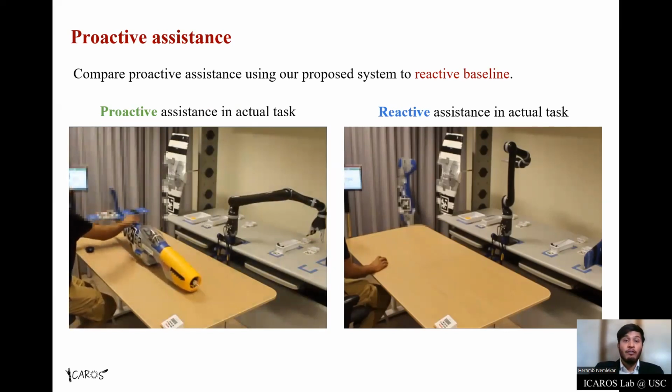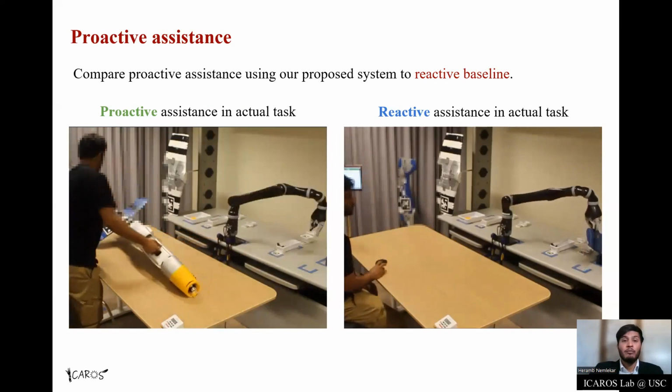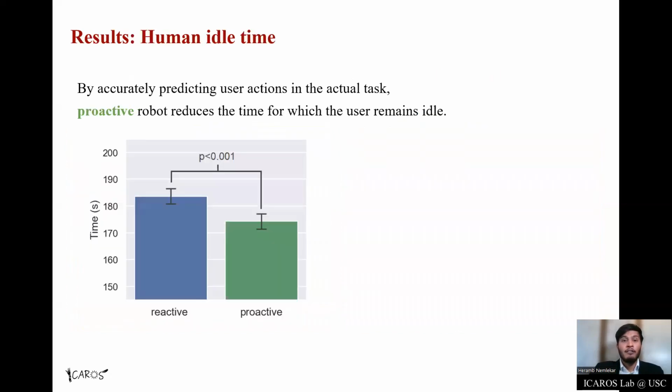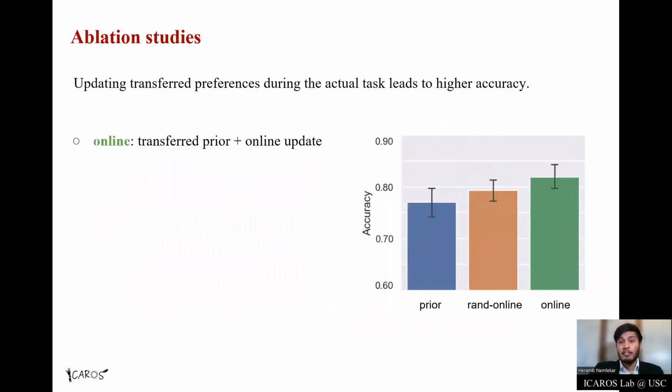As a baseline, we consider a reactive robot that always fetches the correct part, but does so only after receiving a command from the user, and thus may require more time to supply the parts to the user. We see from this study that by proactively assisting the user using our proposed system, we can reduce the user idle time as compared to the reactive baseline. And this is also seen in the subjective responses provided by the users. This is because our system has an overall high accuracy of predicting user actions.